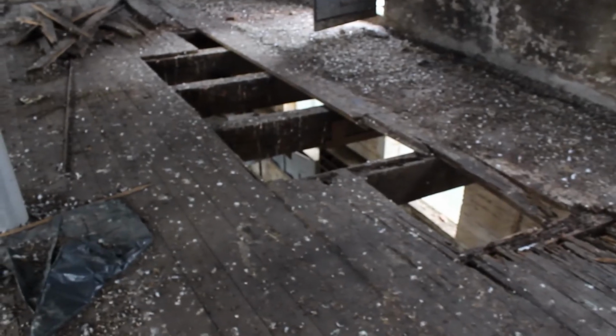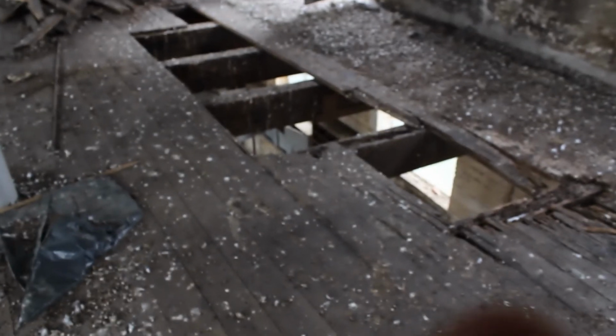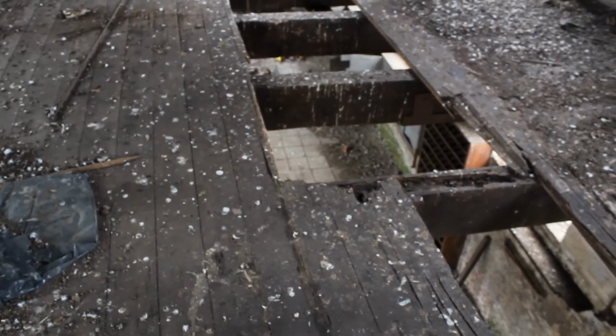Okay, I'm now standing on the second floor. It's really weak. The pigeons are fighting for something, I don't know for what. The second floor is really weak. You can see that the floor isn't 100% safe anymore. So we have to watch out where we're walking.